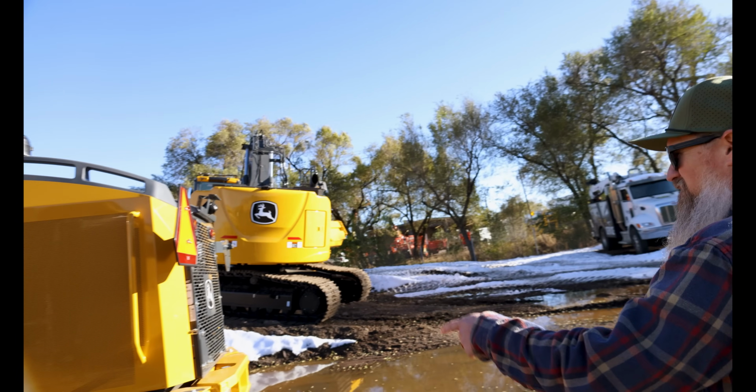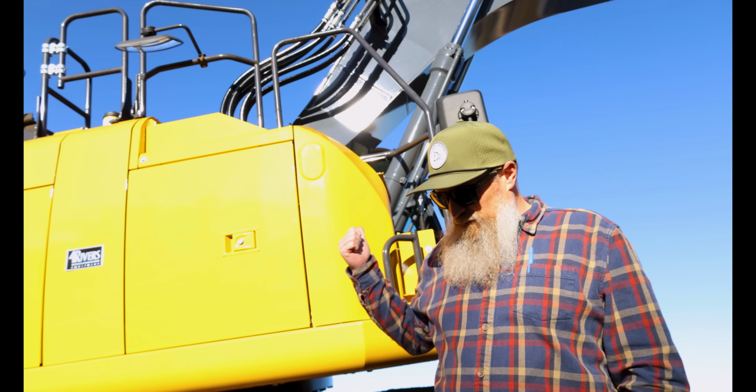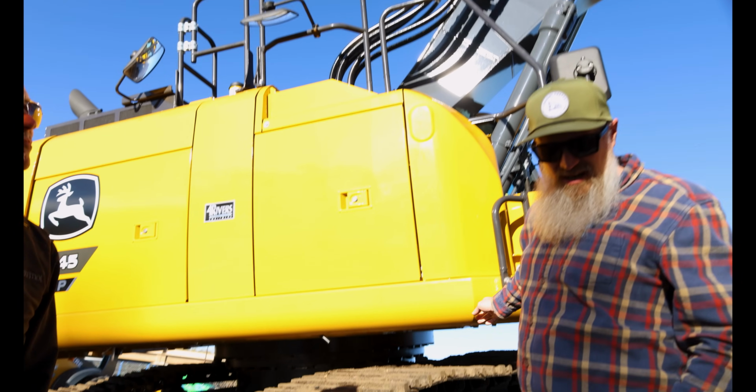That's what Bobby wants. This, no, you can add to it. I mean, you can't have just one machine. 80,000 pound machine. It's a big girl.